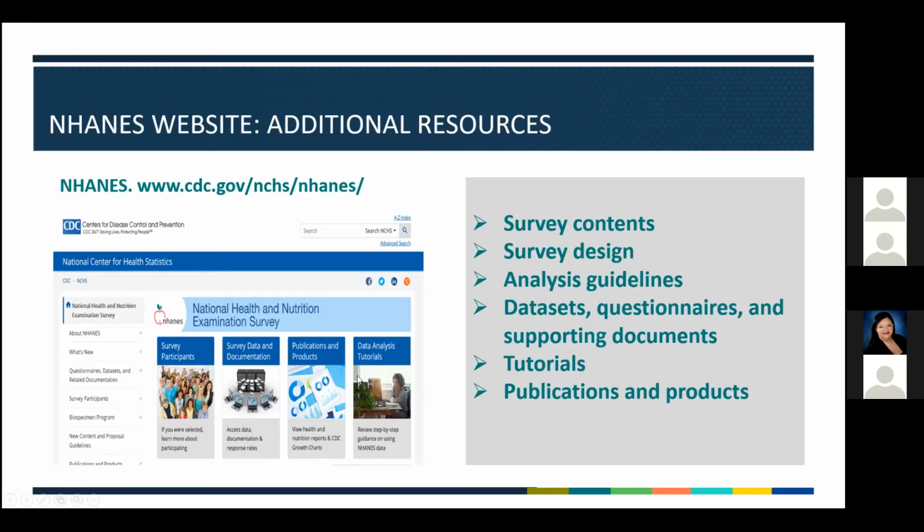And through the NHANES tutorials, data users can learn how to manage NHANES data sets, taking into account the complex survey design parameters in the analysis, and how to use software packages, especially its survey packages, such as SAS, SUDAAN, and Stata. You can also access other NHANES publications and products, such as data briefs.